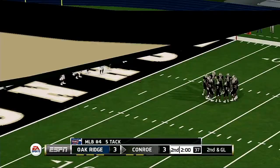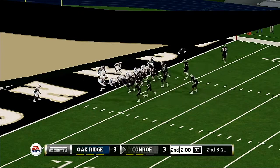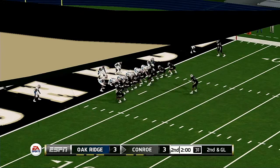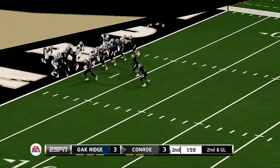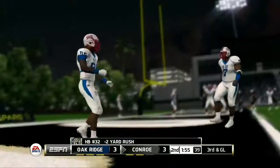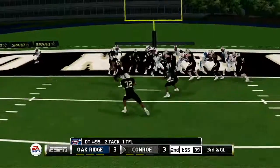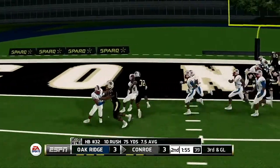The Tigers taking their first timeout of the half. From the 1-yard line, it's second down. Watch out for a pass play when you're in a goal line D. Pitch left. He's tackled around the 2-yard line. That is a loss of 3 yards on the play. That makes it third and goal.